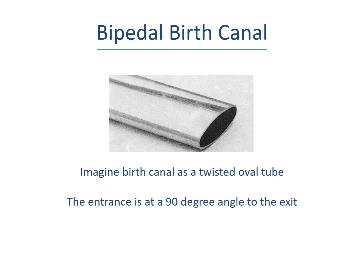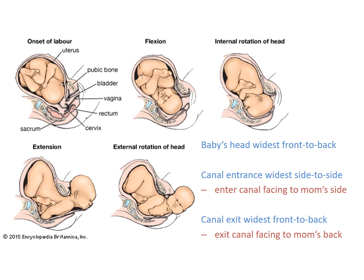I mentioned that the bipedal birth canal is more complicated than in the quadrupedal apes. Imagine the shape of it as a twisted oval tube. So here is an oval tube. Imagine twisting it 90 degrees so that the entrance to the birth canal is at a 90-degree angle to the exit. That means the baby has to enter the birth canal, make a right turn, and then try to come out in a different direction. This is why human labors are long. It takes the baby a long time to orient itself as it's traveling through the birth canal.